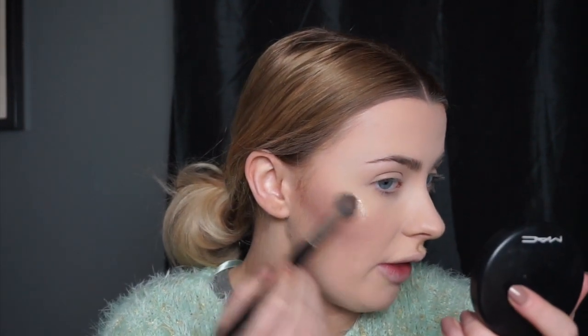So I want to apply that for my highlighter around the areas where I normally would highlight. So what I'm going to do is apply a wee bit of this onto my table, and then I'm going to take my English 4SS brush, and apply this to the areas where I would highlight. So I'm going to pat it on first, and then I'll blend it.